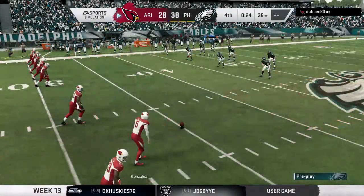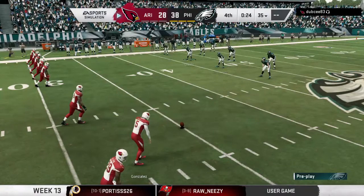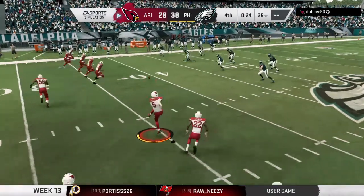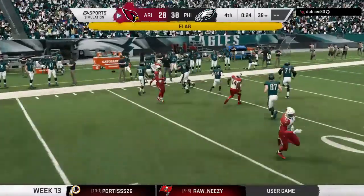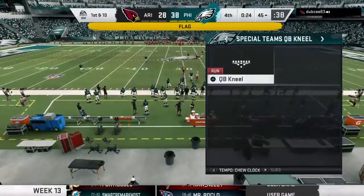So time definitely not in their favor. Down 2 scores, but they'll try the onside kick. And this one travels out of bounds. So unsuccessful there on the onside kick try.